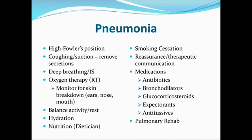Now you have to watch, because if they're on an antitussive and they have a lot of secretions, we worry about airway. So you really have to balance that out. I have pulmonary rehab on there because, just like we have cardiac rehab, it's all about being able to gain their strength and gain their endurance again after a serious respiratory infection. Not all patients require pulmonary rehab. Usually those with some underlying respiratory disorders, COPD, asthma, might require pulmonary rehab for them to be able to really build up that endurance again, and be able to get back to their activities without becoming significantly short of breath.